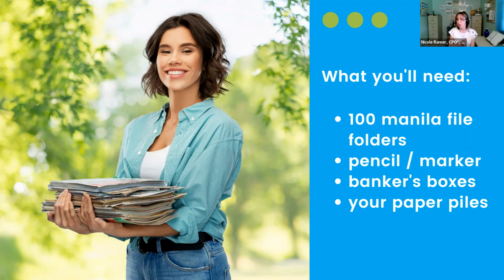Why am I holding on to it? And under what circumstances would I look for it again? And write that first word or the phrase that pops into your head onto a manila folder. Slip the paper inside and move on to the next piece of paper.